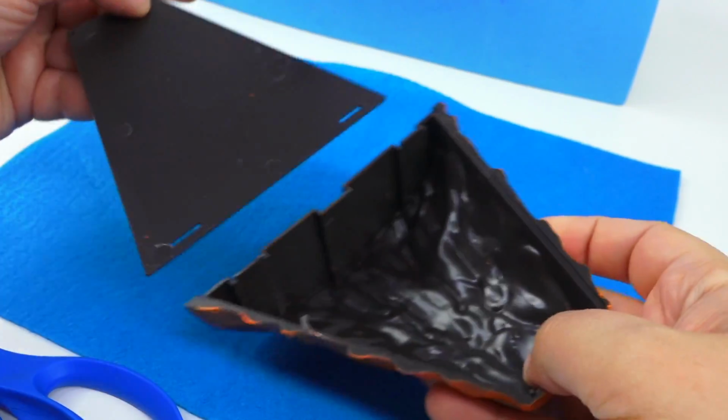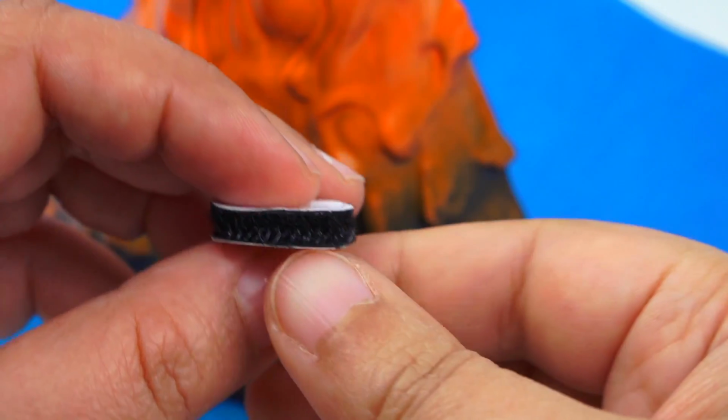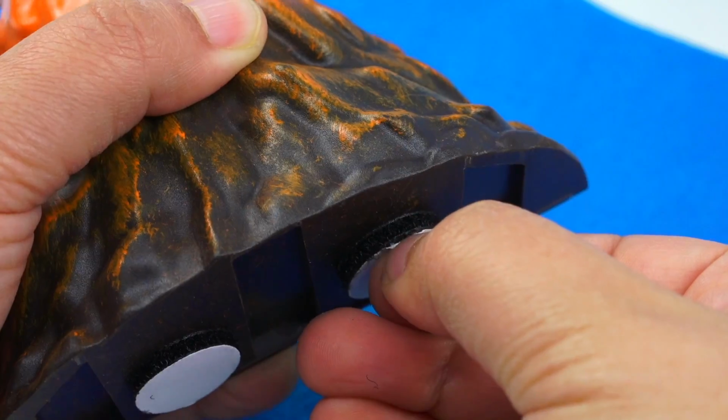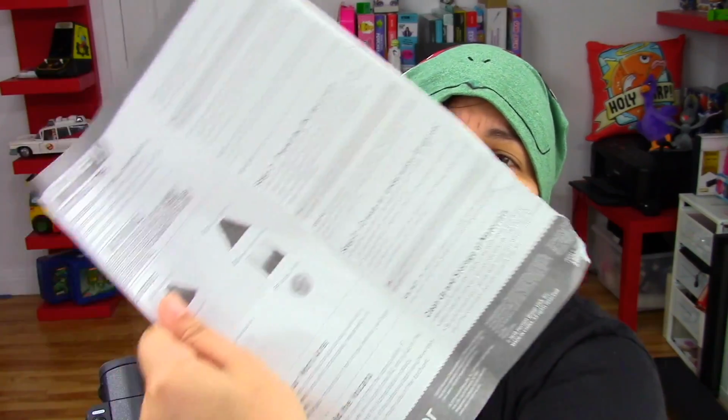So according to the instructions, we have to take the bath bomb and put it inside the volcano. Take 2 of the Velcros, put it under the volcano, and then place the volcano inside the aquarium. Wow, their instructions could not have been any more plain. I mean, this is supposed to be a learning kit, and the only thing that I'm learning from this is just random fun facts.